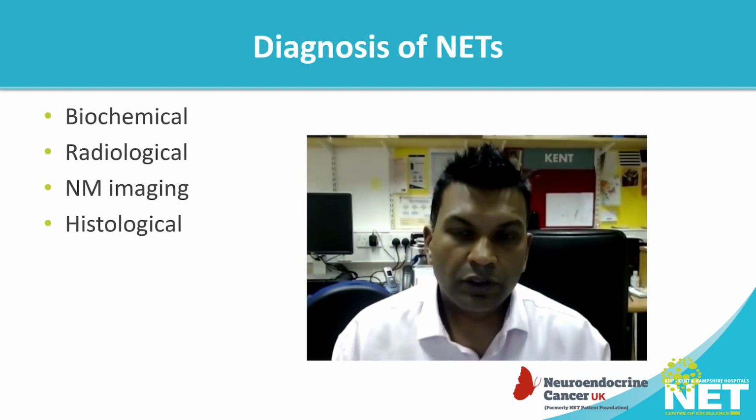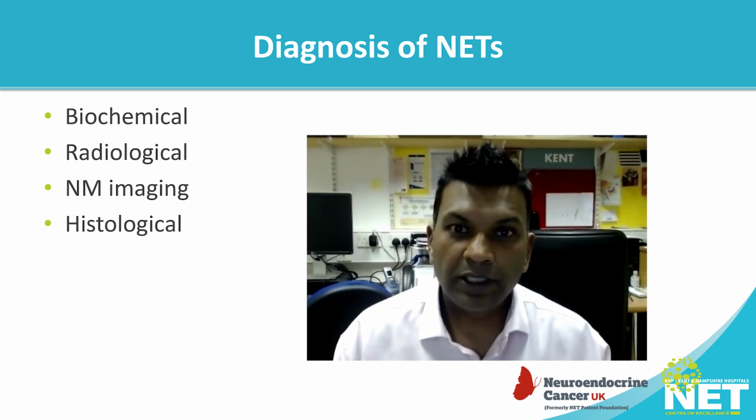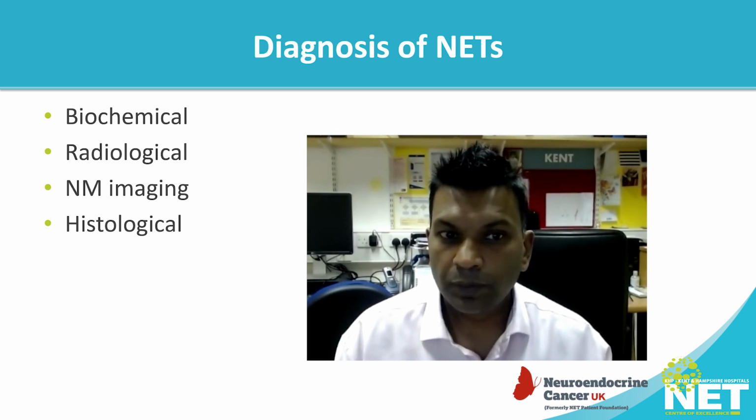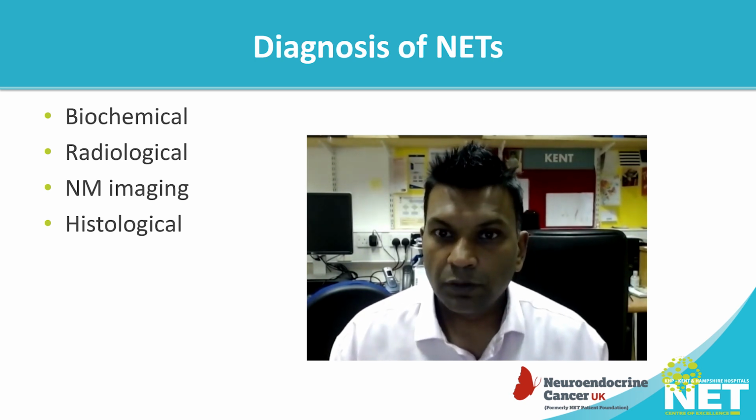So how do we diagnose a neuroendocrine tumour of the small bowel? It's based on 4 parameters, really, 4 different routes of investigation. We have biochemical markers, which are usually blood or urine tests; radiology, which is mainly CT and MRI scans; and then nuclear medicine scans as well. This is in the form of PET scans, usually, or octreotide scans that you may have had. And the gold standard still remains histology, which is tissue from the tumour site, because this gives us very important information about the tumour site and grade.